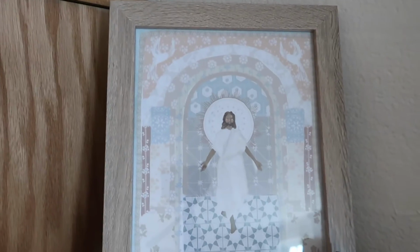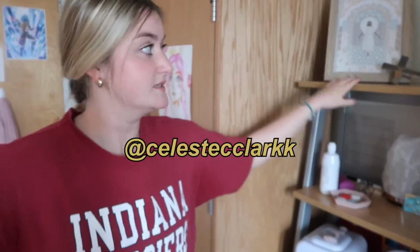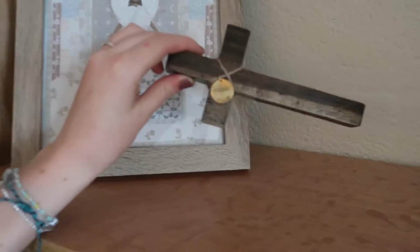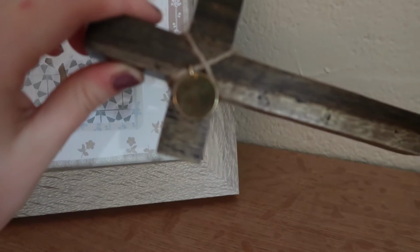My man, Jesus. He looks really good in this photo. I know, I like it. I got it from this person on Instagram. Her name's Celeste Clark, and she makes these paintings and then makes prints of them. And then this is what my boyfriend's mom got me the year after I got baptized.